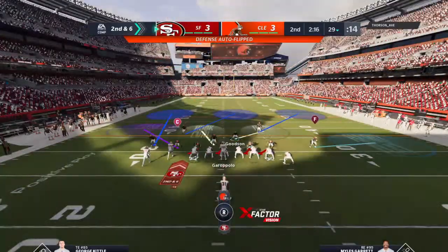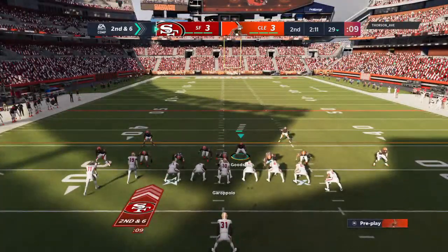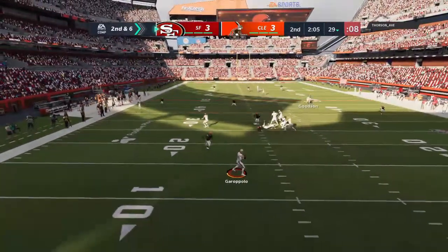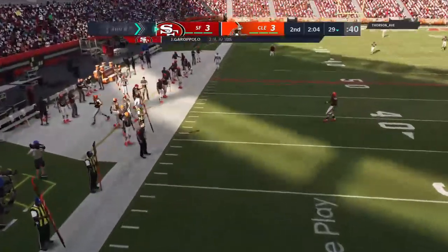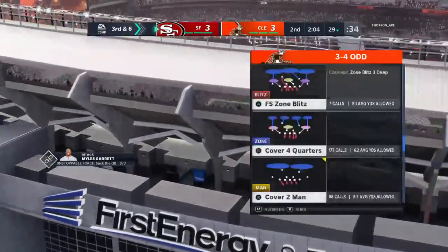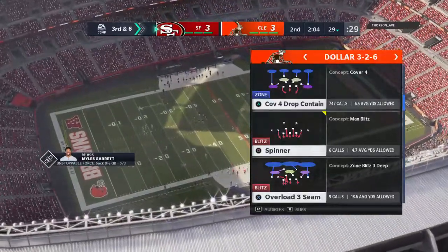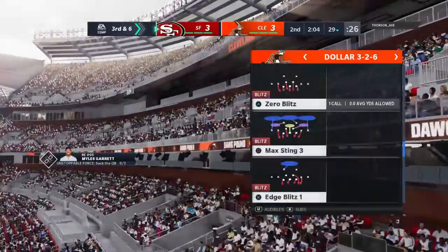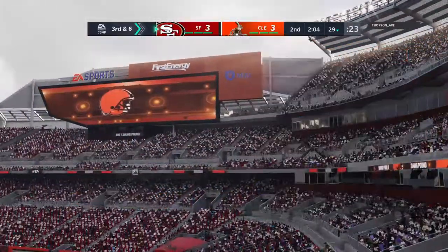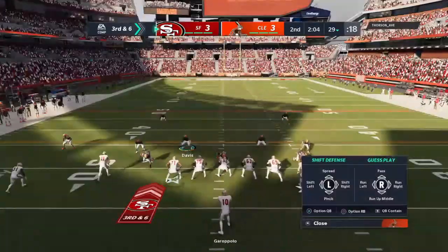Second and 6, just inside the 30. A play fake from Mostert, now Garoppolo. And that is incomplete. Defensively, Charles, they continue to really limit this offense as far as yardage goes. Yeah, you're exactly right. They've been assignment sound, staying in their lanes, keeping proper leverage, and communicating well, too. The Niners on third down. They've been okay, 2 for 3 thus far. This will be 3rd and 6.